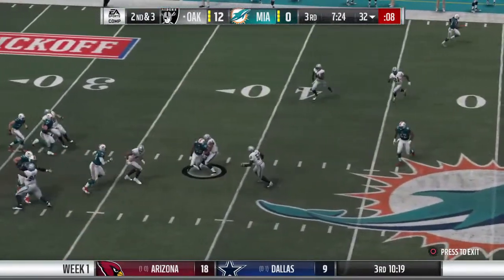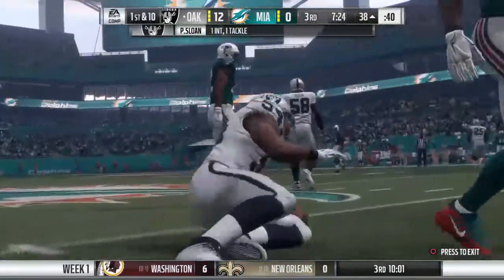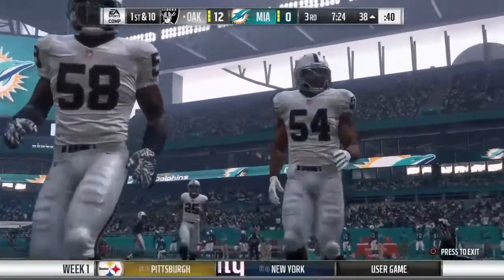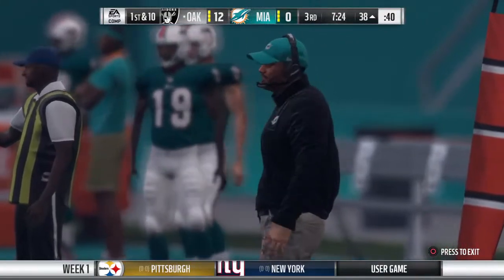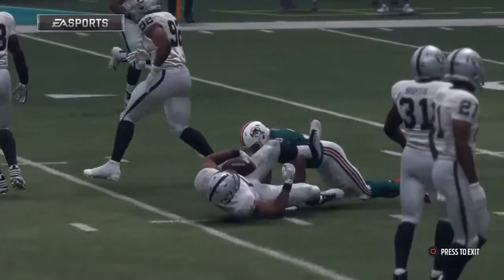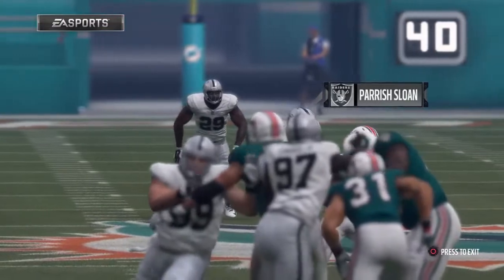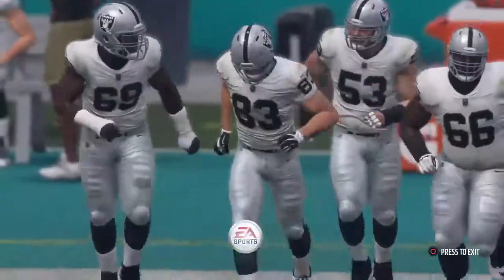Into heavy traffic, and it's intercepted. Picked off at the 38, and they have possession at the 38-yard line. And that's a great example of ball skills right there, partner. You and I do a lot of games, and I can't tell you how many guys look to run with the football before they've intercepted it. So that's a nice job of focusing on the task at hand and coming away with the interception. So out come the Raiders.